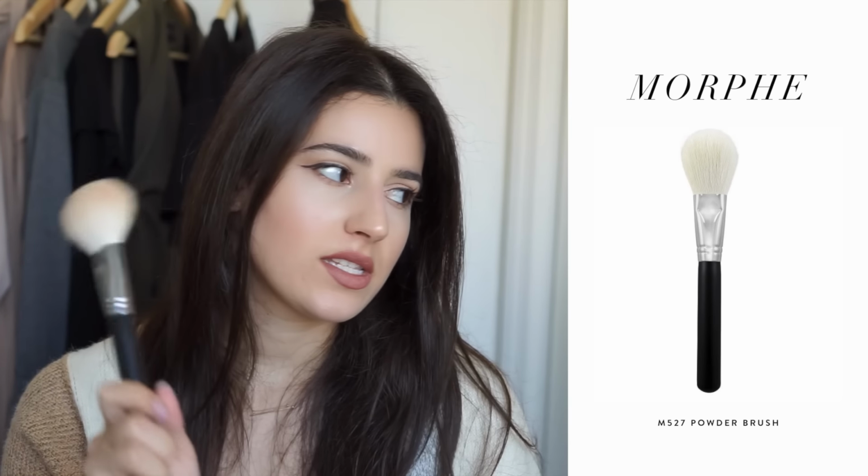And next I have the Morphe M527. I use this for bronzer, and it is the best bronzer brush that I have ever used. I don't fake tan or anything. I just stick to my paleness during the winter, so it's kind of hard for me to find a brush that really deposits the product but disperses it enough so that it looks seamless and not like a big blotch of bronzer on my cheek. So I found this one. This is my favorite type of hair on a bronzer brush. I feel like this one picks up the most product but blends it out seamlessly at the same time.